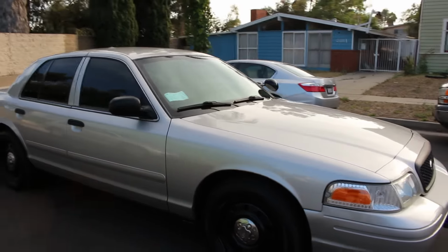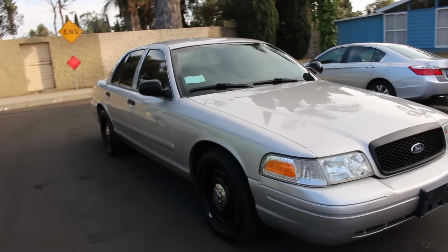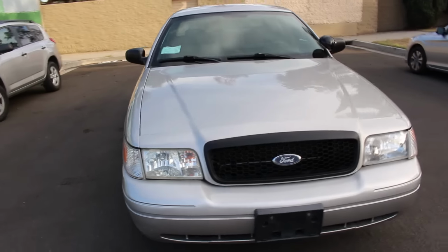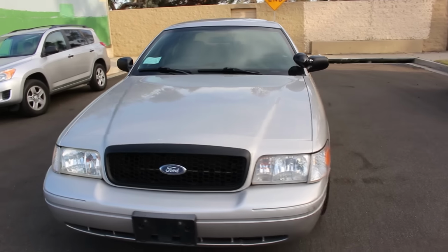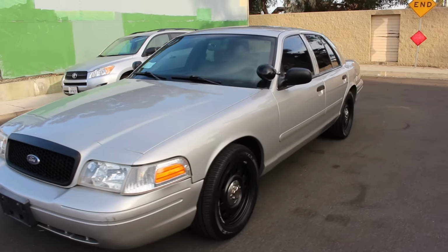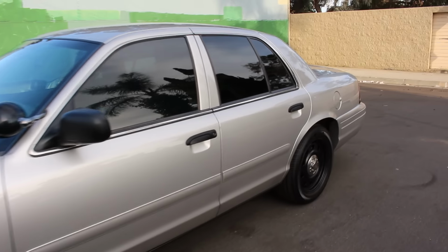Everything works in the vehicle. It's got clear lights and lanterns in front. One working spotlight. Fresh new window tint all around. Let's go inside real quick.